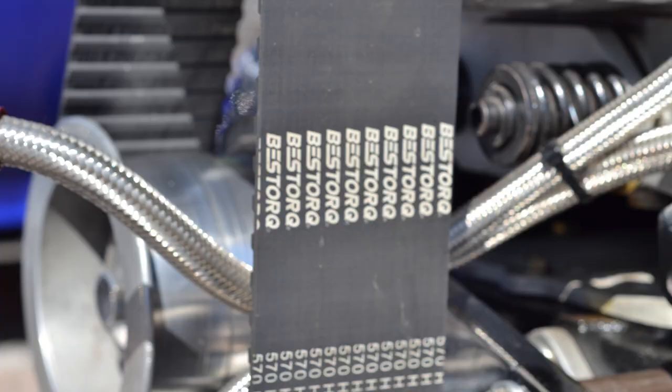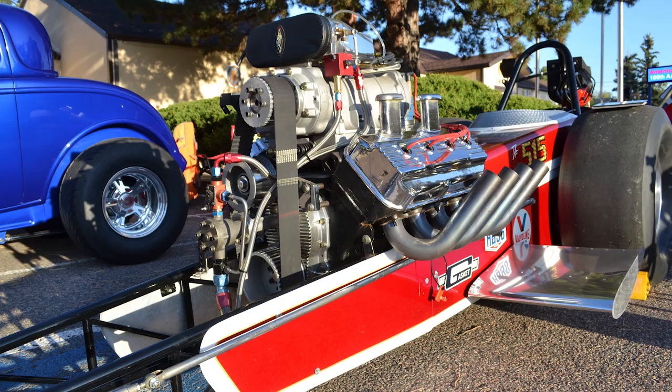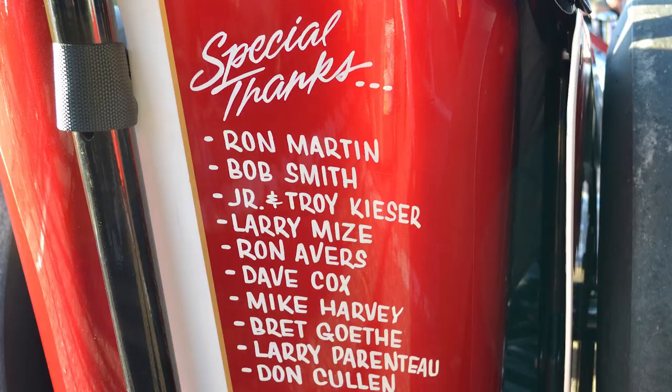So we had not only the knowledge of Ron and Bob, but we had all the photographs. So what we did was set out to try to duplicate exactly what it had. And we were able to find period correct original parts. They are not the parts that the car had, but they are period correct originals of what the car had.